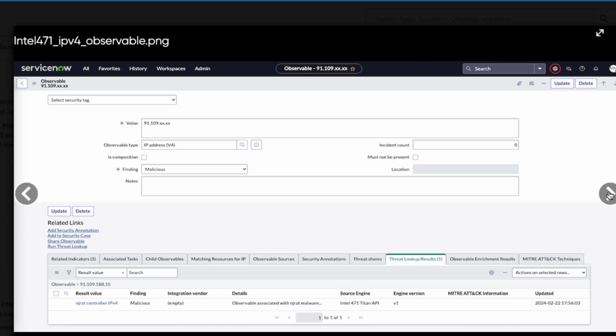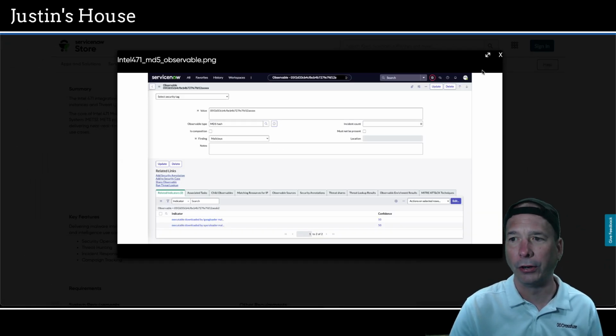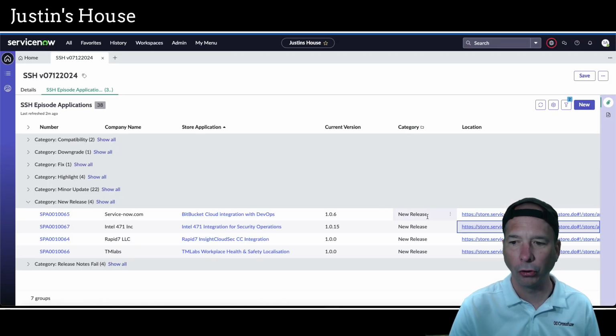And down below there's some threat lookup results for malicious finding for that particular IP address, it looks like, coming from that source, this Intel 471. And then we're back to the configuration page, or configuration screenshot for this new application from Intel 471 Incorporated.